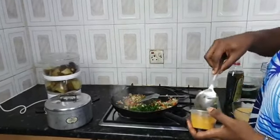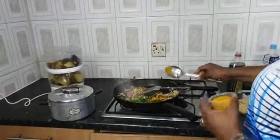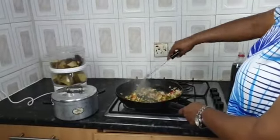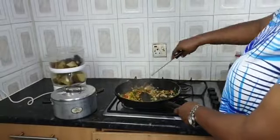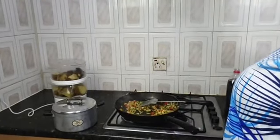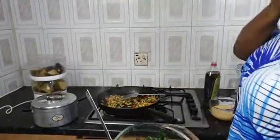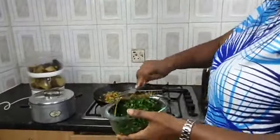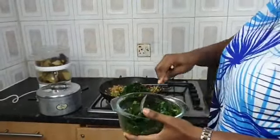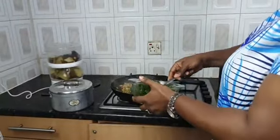If you watch, I don't normally use salt for my food. Some turmeric. And then I'm going to add some ugu, fresh ugu. These are freshly cut ugu.